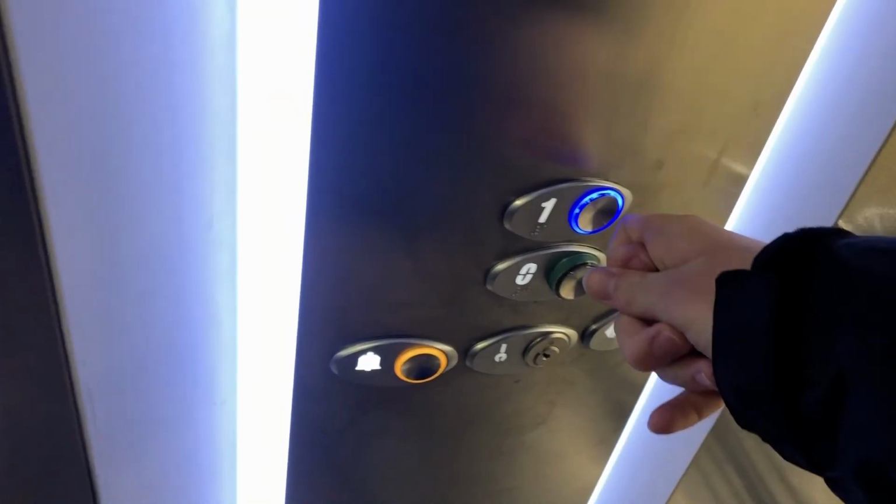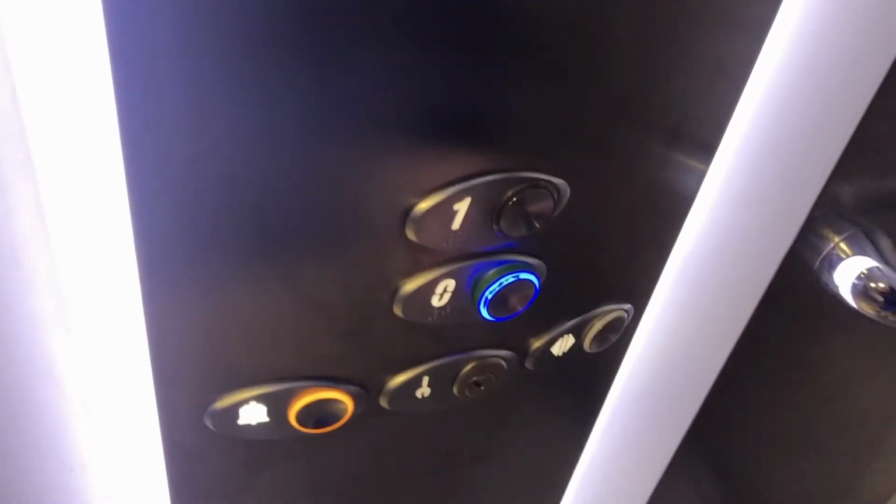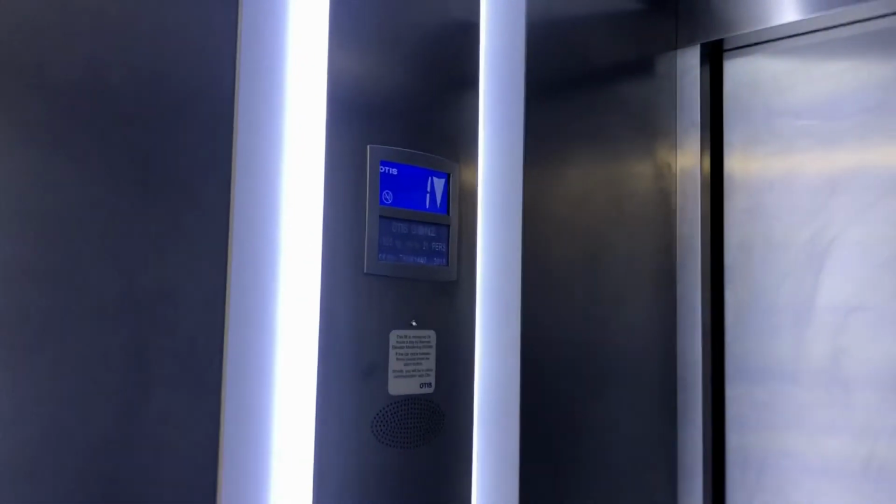In Stourbridge. This is an Otis Gen 2. Hello, as you see I've got face covering. Going up. Capacity 1600 kilograms, 21 persons. First floor. Ground. And that's it.